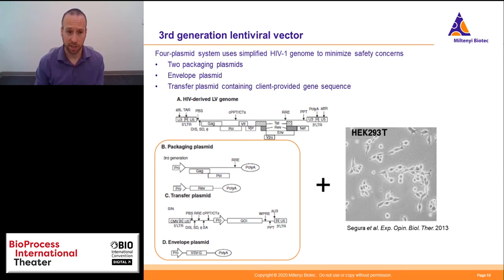In total, the way that this works is that the genes are separated onto 4 plasmids. 2 we would call our packaging plasmids, which contain some of the basic machinery needed for making the virus. There's the transfer plasmid that contains the client's gene of interest. This can be our backbone, which is optimized towards our system, or a client could provide their own backbone. And then finally, there is the envelope plasmid, which confers the pseudotype. We use VSVG, which confers a broad infectivity into many cell types. As a forward-looking approach, other envelopes may be available as well.